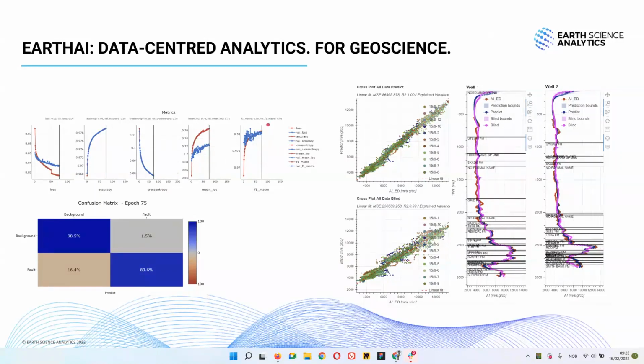So not only are you able to customize every single parameter and hyperparameter of your machine learning model, but you are also able to review everything. So you know that the model you prefer, the one that gives you the best visual impression, is also the one that has the best metrics. This is an example of that. On the other hand, this display here comes from the model analysis of a 3D property prediction exercise. We first of all see the correlation for predicted data versus measured data. Here we are estimating an acoustic impedance cube from a set of about 10 wells, and we see that we train properly.